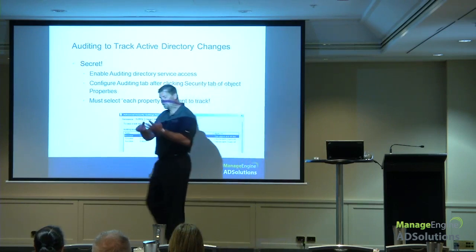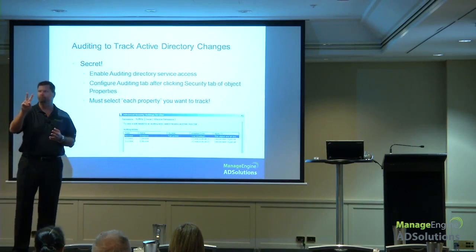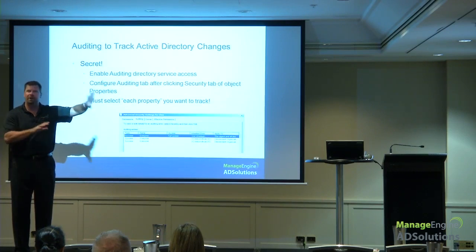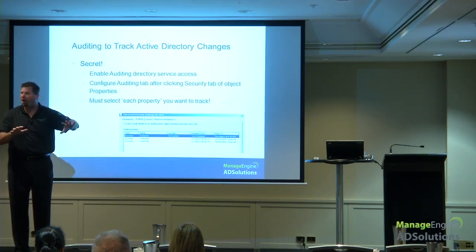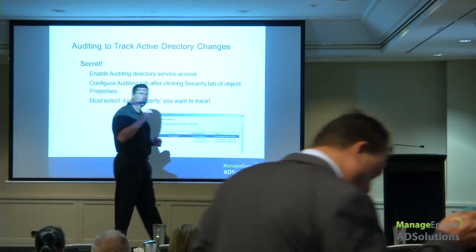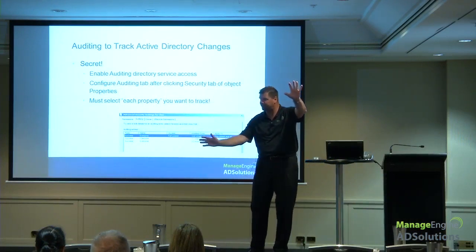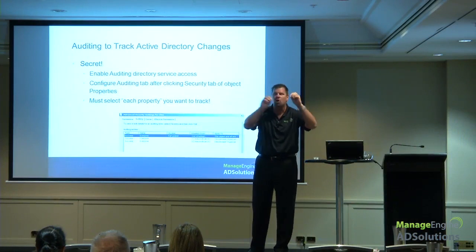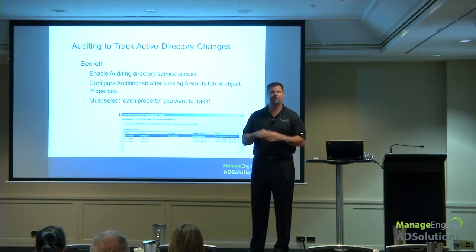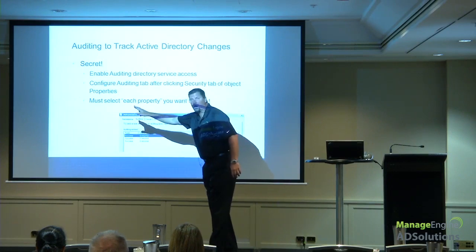These two settings, directory service access and object access, are a two-step process. We've done step one. We've gone into group policy and configured the audit policy. Now we have to do step two. Step two is to go to the areas, one in Active Directory and one in the file system, and tell those areas exactly what we want tracked. This is also called auditing, right? So right here is auditing.